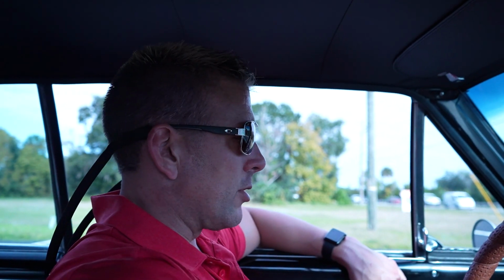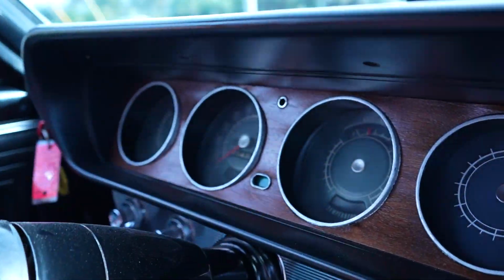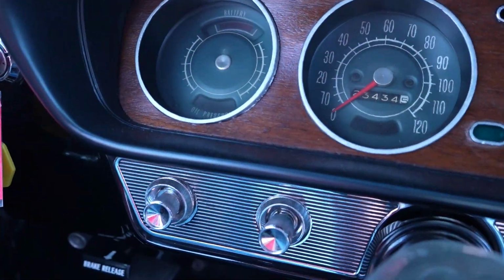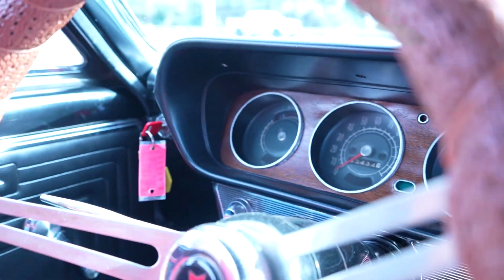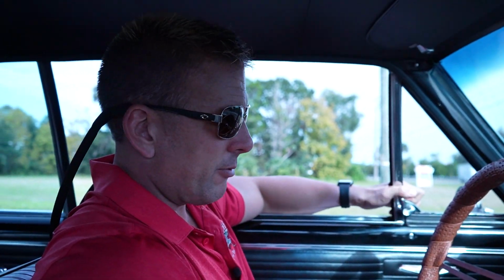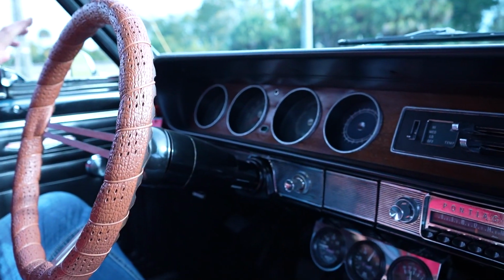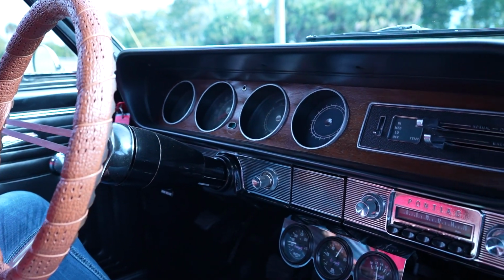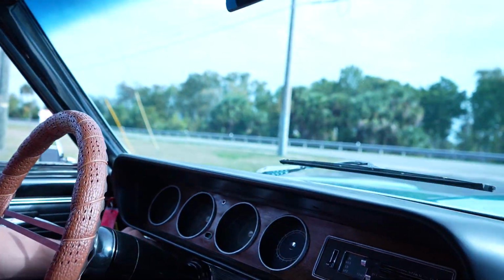'65 GTO horn. 23,434 is the mileage on the odometer. With the condition this car's in, I wouldn't doubt if that's original, but it's probably not, so don't think that it is. Title reads exempt, so true miles unknown. Which one of these doohickeys is the wipers here? Not that one. Wipers.